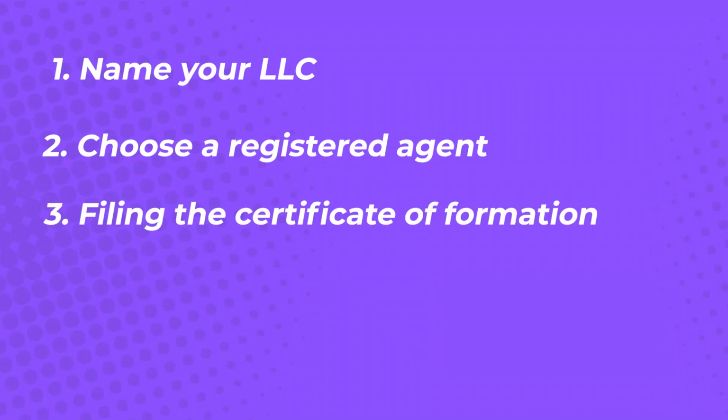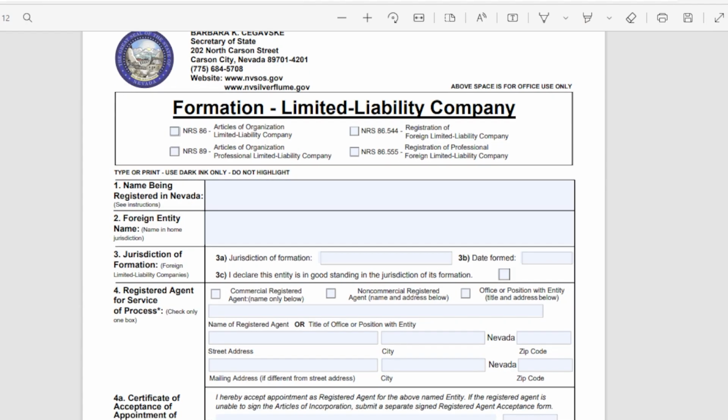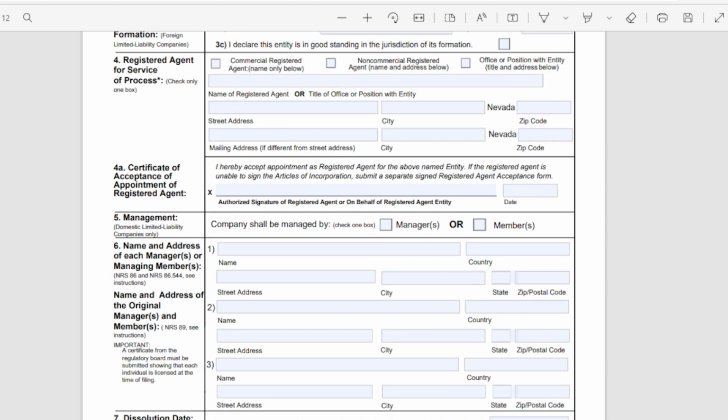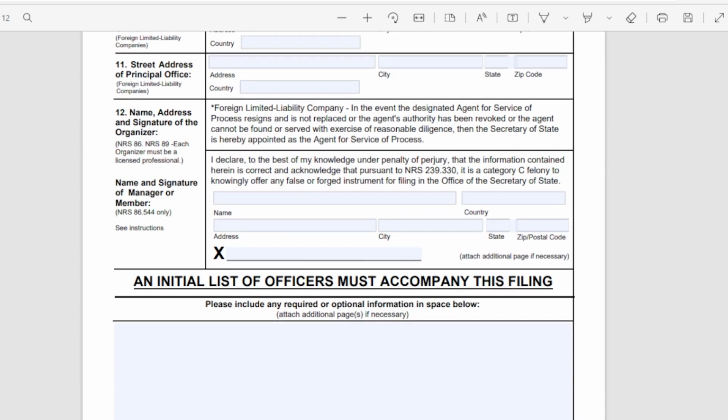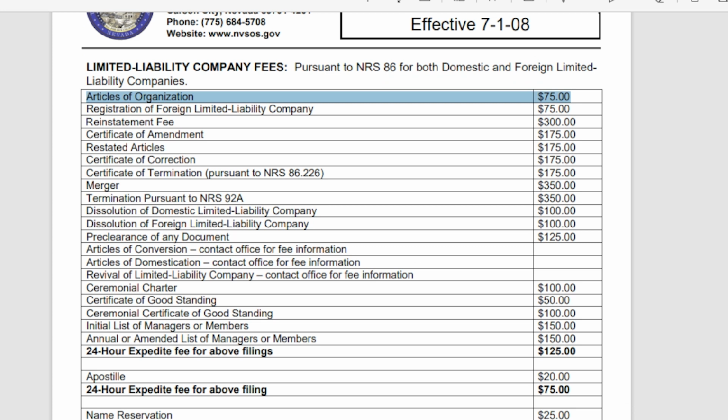Step 3. File the Nevada LLC Articles of Organization. One of the most crucial steps in this process is filing the Nevada LLC Articles of Organization, which you can do through the Business Services Division under the Secretary of State. It usually costs $75 for both domestic and foreign LLCs.